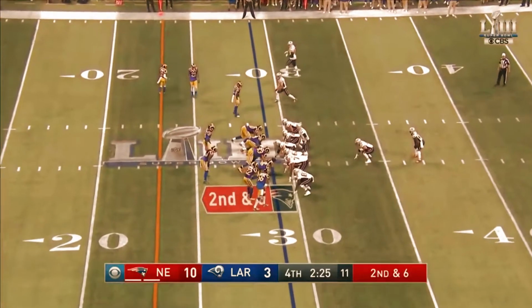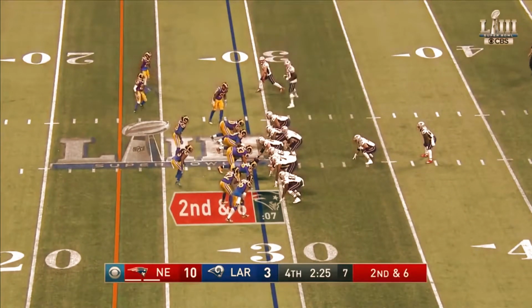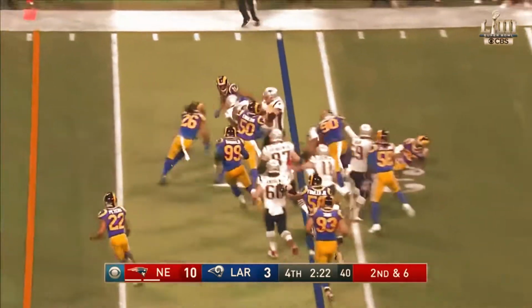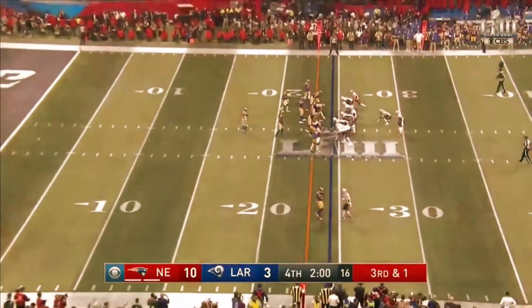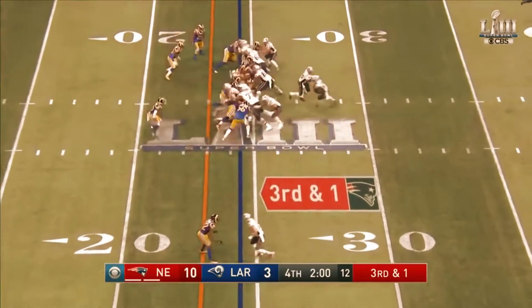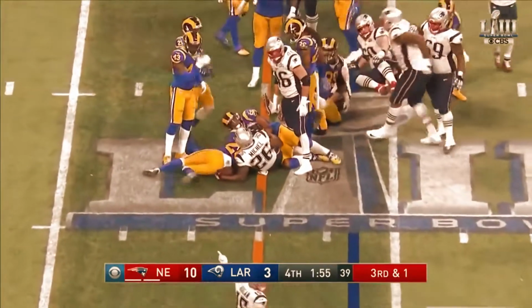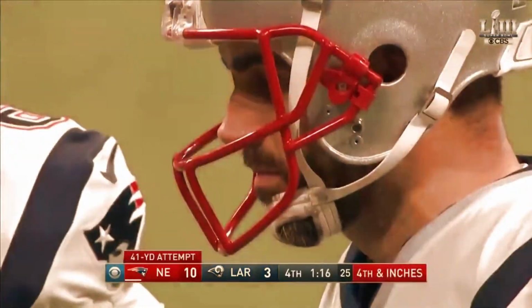2:25, 2nd and 6. It's a different way to run the ball. Brock pushes in the other way. They toss it. Michel through traffic gets within a yard of the first. And punt it, even if you don't get anywhere, and you're going to have to go 90 yards for a touchdown. So here's a 3rd and 1. This is the play because you can stop them. And this is going to be an interesting mark here. I think they're short. Here it is.